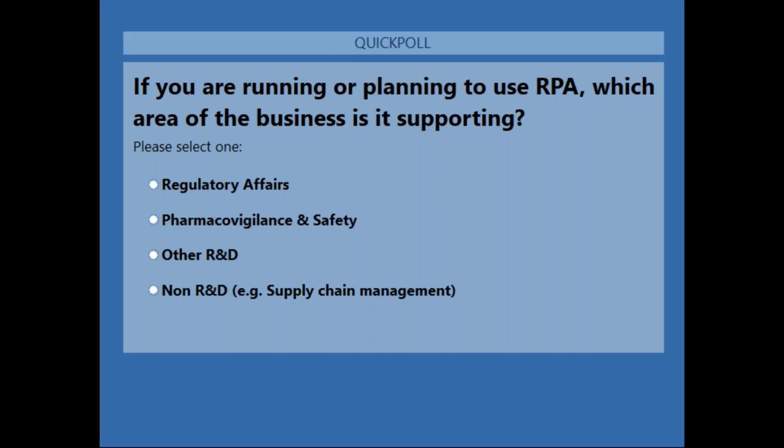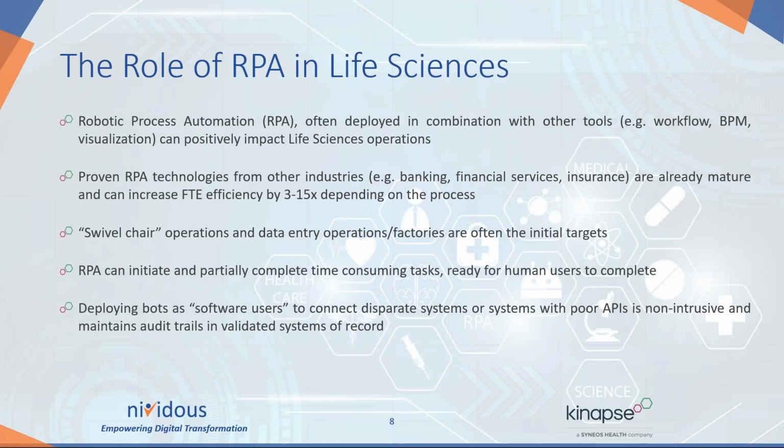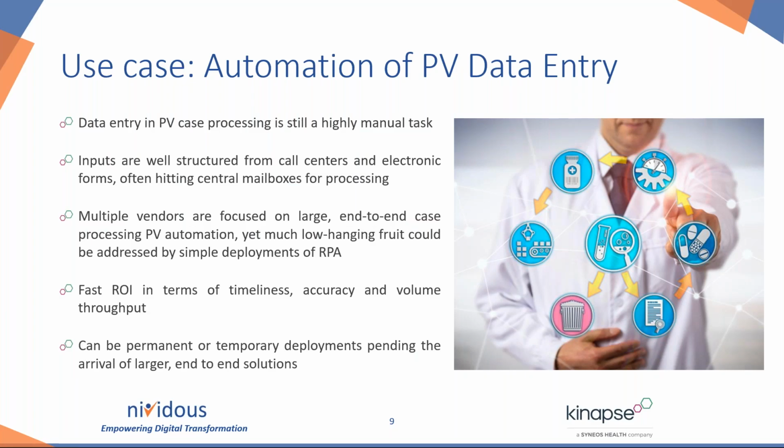So let me quickly go through the next few slides. Next slide, please, Alan. So a use case: automation of PV data entry. I alluded to this before. So, very manual task. And now I know there's many vendors out there building amazing automation solutions, and these are fantastic. And I really look forward to when they arrive. But I think there's a huge amount of immediate benefit.